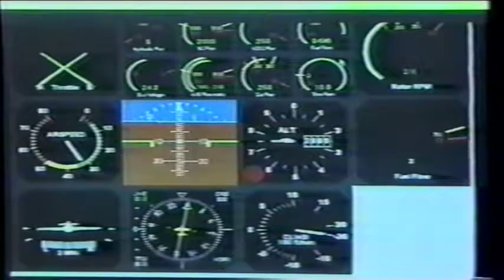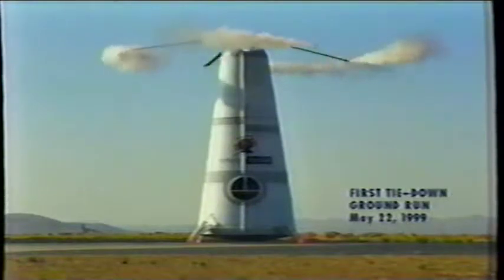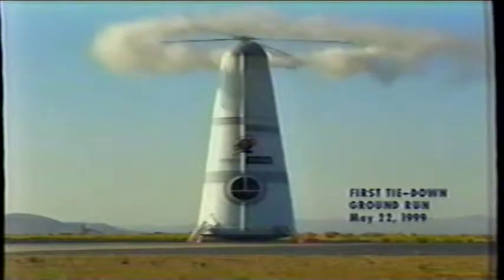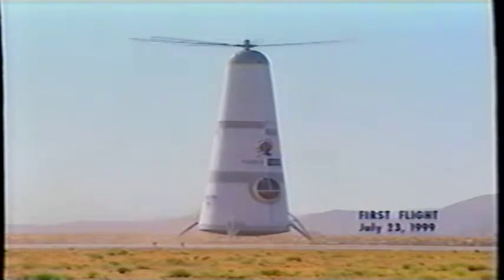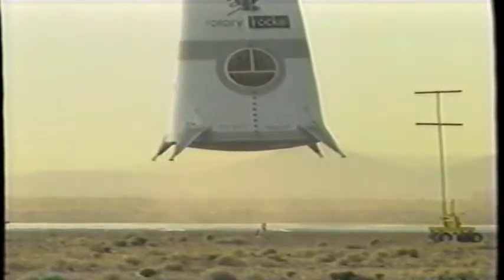Rotary Rocket's test pilots, recruited from military flight test programs, were put through an extensive training program using the ATV's integrated flight simulator. The Rotan simulator is unique in that it is built directly into the ATV, allowing the pilots to train using the same hardware they will use during the actual flight. Preparations for flight also included vehicle system checkouts and tie-down ground tests of the rotor system, which began in May of 1999. Then, on July 23rd, our two test pilots flew the Rotan for the first time. The flight test program was underway.